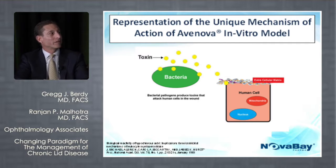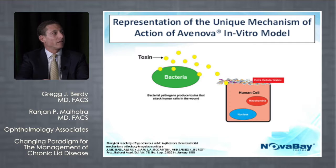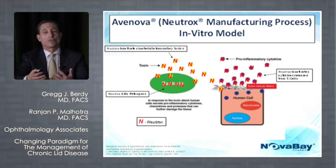So what this is demonstrating is the bacteria releases toxins. That's the little green thing over here. And this little square thing is representative of the human cell. And the toxins are destroying the extracellular matrix. The human cell then responds with its own pro-inflammatory cytokines. And the nice thing about the Neutrox with hypochlorous acid, it can inactivate the inflammatory bacterial toxins. It can decrease the pro-inflammatory cytokines and also kill the bacteria. And that's from the journal article.